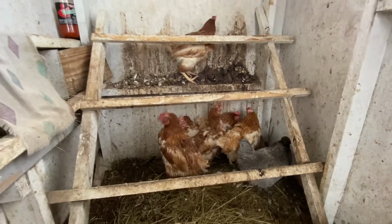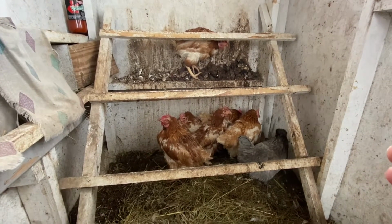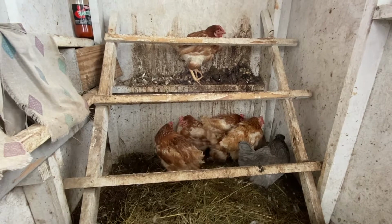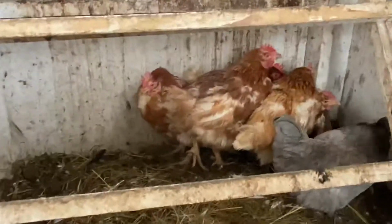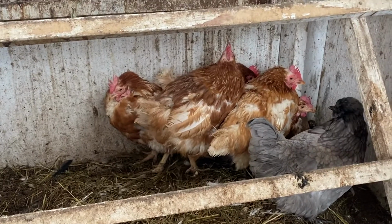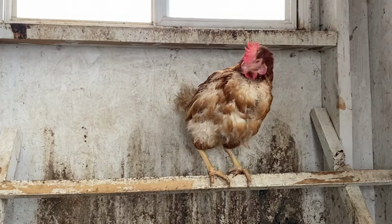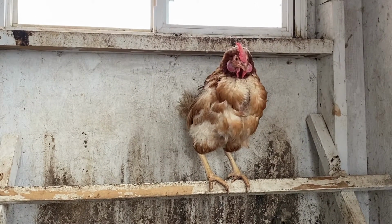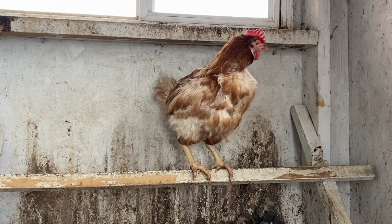I did just add these 9 battery hens. They are on the ground. However, they don't know how to go on the roost yet. So hopefully in the next few weeks, they'll learn how to be a chicken. I know that's really sad, but they're gonna have a great life. Look at you! You learned! You're the queen! Look, you like the roost? You did such a good job!